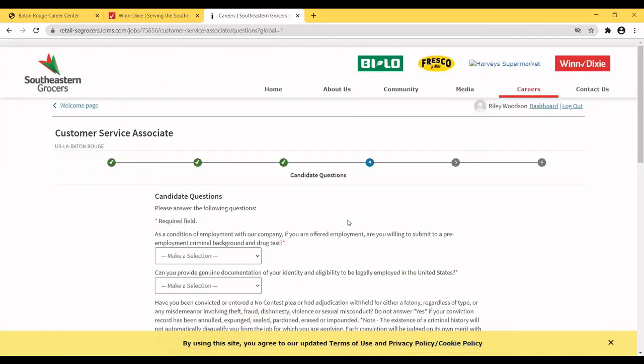Great. We're now on step number 4, candidate questions. Please answer the following questions. As a condition of employment with our company, if you're offered employment, are you willing to submit to a pre-employment criminal background and drug test? Yes, absolutely. Can you provide genuine documentation of your identity and eligibility to be legally employed in the United States? Absolutely.